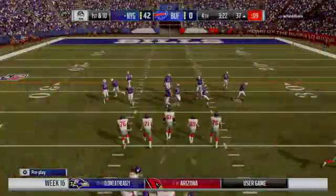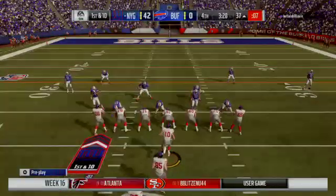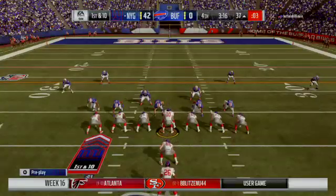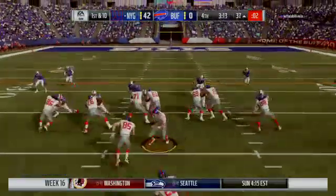I think you're exactly right. And know what else he's doing? He's inspiring the rest of his team because they see this starting to happen as well. So that means they're going to redouble their efforts to help him out: extra blocking, getting downfield, helping him out.